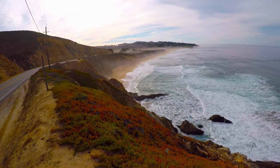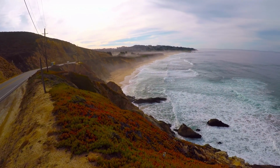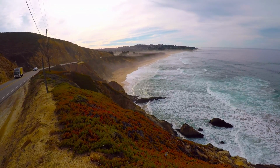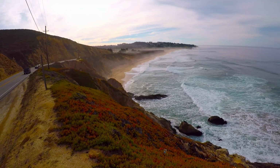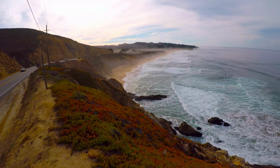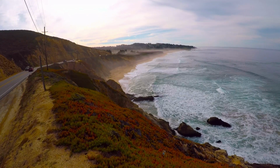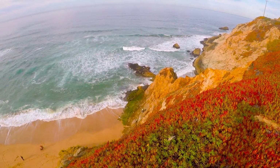The main Montara State Beach. That rock right about in the middle of the screen there that shoots out from the cliff. We want to kind of go somewhere in the vicinity of that, and if I can, I'll climb around the corner, and then there's some rocks I can set up on over there. But I'm gonna get another view.